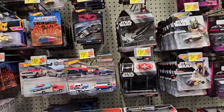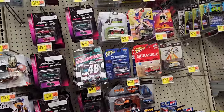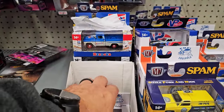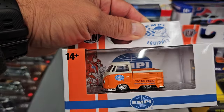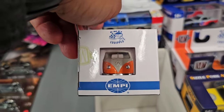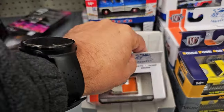Lightyear 6-something or 3-something. What happened here? Yeah, these are new. Oh man, these are so awesome. Look, this Volkswagen. These are so cool. Oh well, let's put it back.